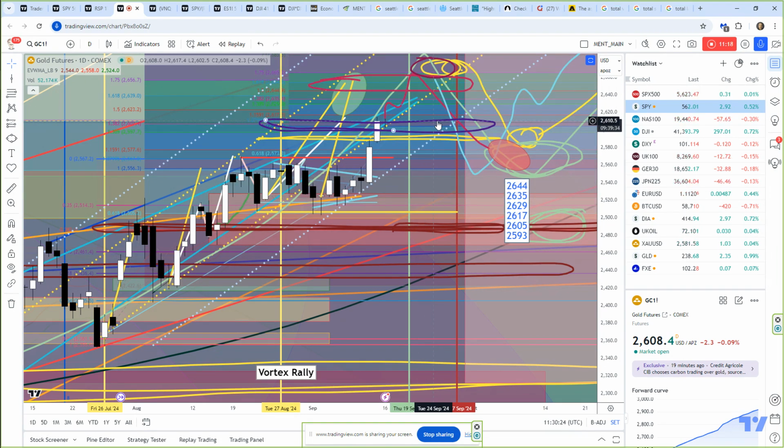So be aware, kind of like we had back over here. This is kind of like that last move right here. Boom. And it consolidates. So here you have that last move. This was the big breakout. Consolidate for a day or two and then move up 30, 40 bucks back up to this top. And then move into a rolling topping pattern.